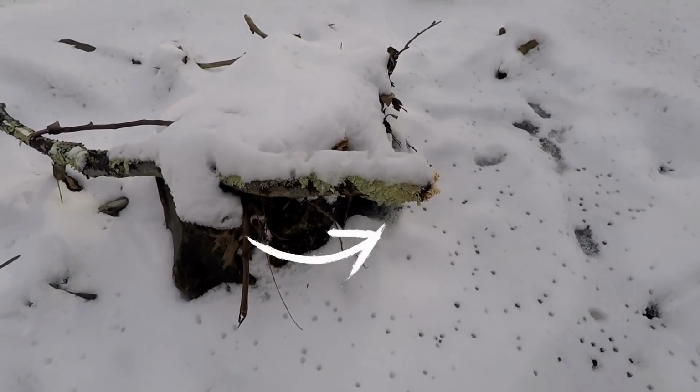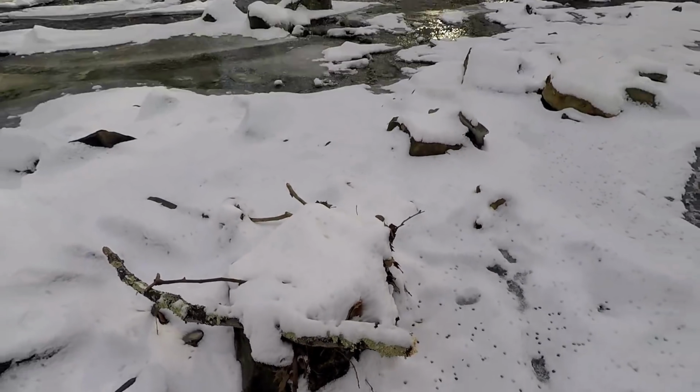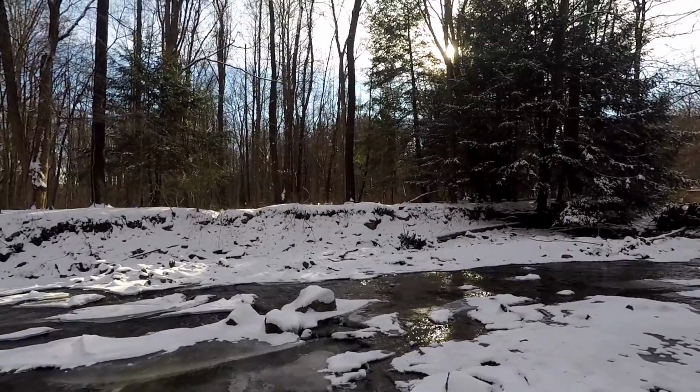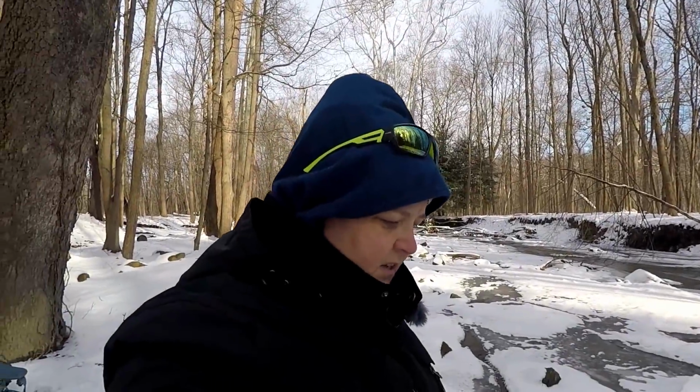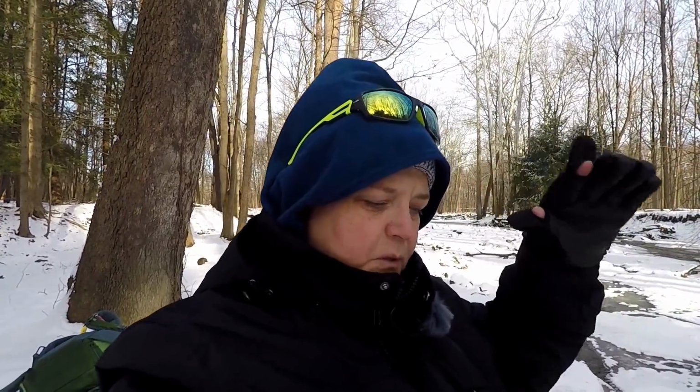That right there. We're going to try and get in on that and see what we can get. I don't know how this is going to turn out, but it is very, very cool looking. I really like the color contrast between the white, the snow, and the wood. So we're going to try it and see, and if it doesn't work, it doesn't work. I'll be back as soon as I get my stuff set up.